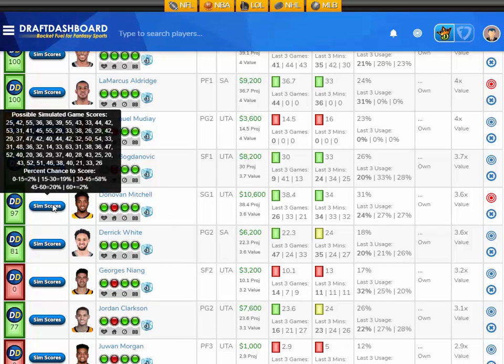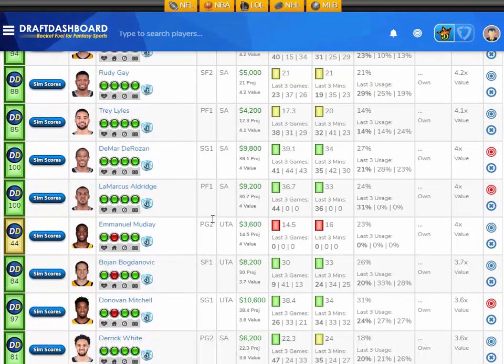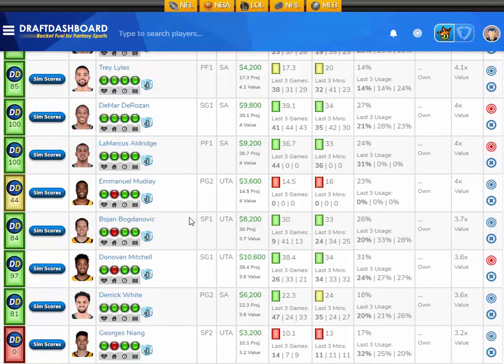A 2% chance to score 15 fantasy points or less. A 19% chance to score 15 to 30 fantasy points. A 58% chance to score 30 to 45 fantasy points. A 20% chance to score 45 to 60 fantasy points, and a 2% chance to score 60 fantasy points or more. So I like Donovan Mitchell here at 10,600 DraftKings salary.